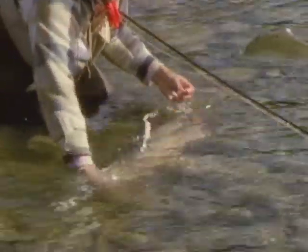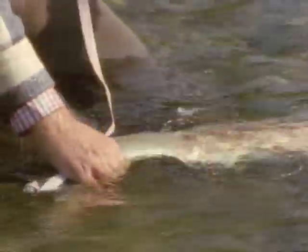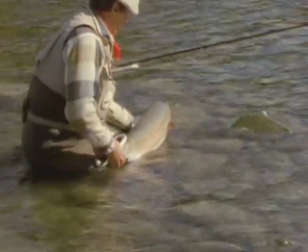Well, 36. Yeah, he's easy, 14, maybe 15. Now, let's see, where am I gonna put this rod? Let's do this. Put this guy facing up into the current, just about there. Let him go. Make sure they're breathing properly when you let them go.